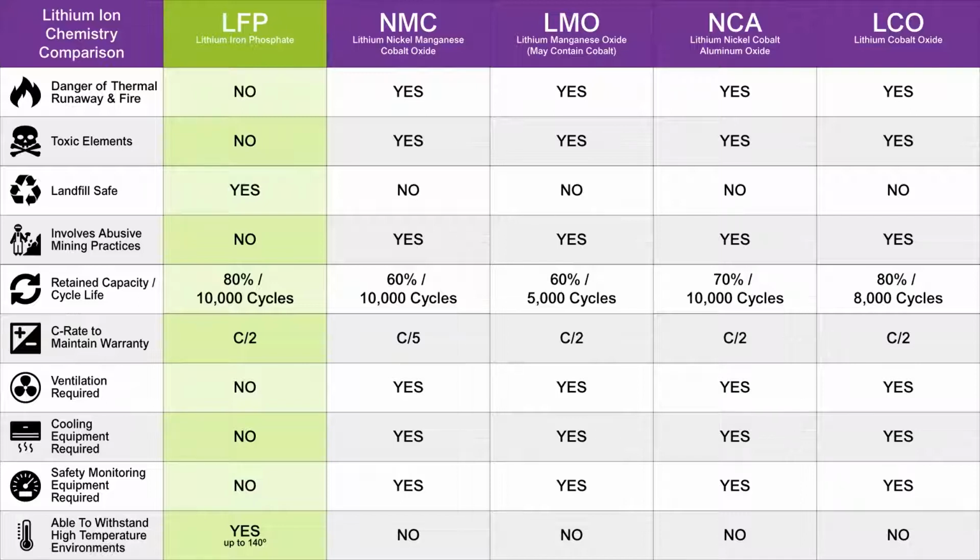Some of these are probably not used as much as others. NMC, that's a big one. You'll see NMC with things like, I believe, the LG Chem uses NMC. So you'll definitely see this and the cobalt oxide utilized a lot in energy storage.